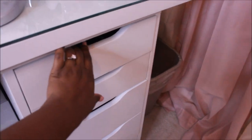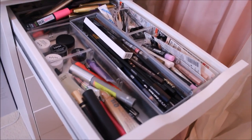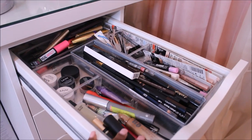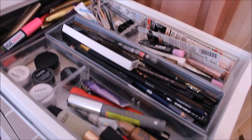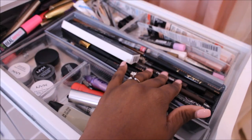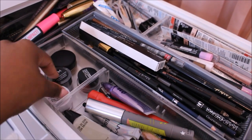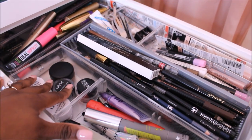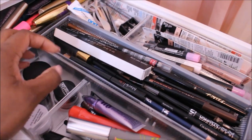Alright guys, so now we're gonna start in the second set of drawers. And in this first drawer, I pretty much just keep all of my eye products. These are all my eyeshadow primers, my glitter glues, everything like that. And then I have all of my eyeliners, my cream eyeshadow bases. I have two, three of the NYX eyeshadow bases, my MAC Paint Pot, and my Maybelline Studio Gel Liner in Black is Black.